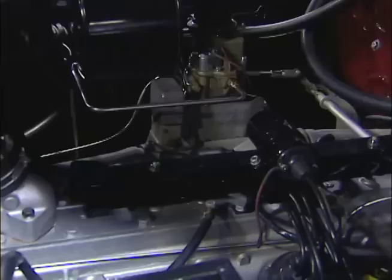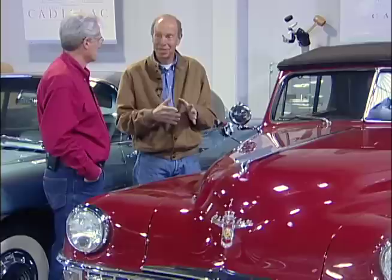Power plant on this was a flathead six? Eight. Flathead eight? Yes. And it has the fluid drive, and that was a big deal, because it was kind of the first pre-automatic transmission. It has a clutch, but it's not entirely manual, and not entirely automatic. Which is always still kind of a mystery to me. Well, it's a mystery how it works, when it works.